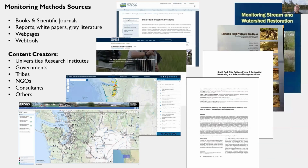So obviously there's lots of sources for monitoring methods and data sources, but we initially looked at books, scientific journals, reports, white papers, gray literature, web pages, and web tools. We have all of this content that's out there. Obviously, it's spread around, and there's a bunch of work to pull that into one spot. And you have multiple content creators from different institutions, so finding all this information does take some work. And here's just some examples of some books and literature that we looked at. So these are different sources.